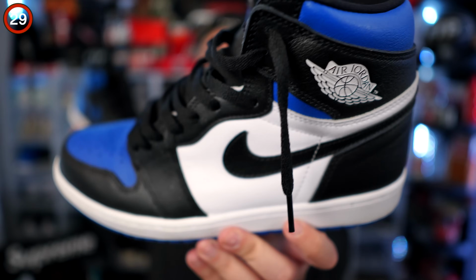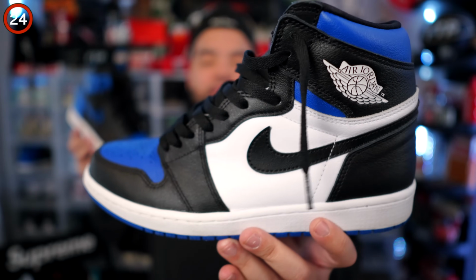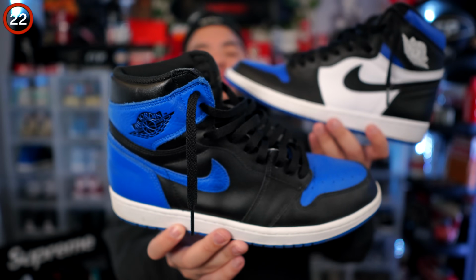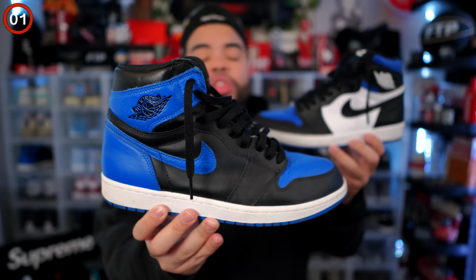This might even be a better example. Jordan 1 Game Royals, Royal Toe, I don't even know what these are called anymore, but when you compare these to the OG Royals, come on, bro, there's only one answer. For me, at least, I just love the way OGs have that vibe to them, and I just appreciate it a little bit more. There's more story behind it, has more meaning, so I would highly recommend to go out there and learn a little bit about the OG models.